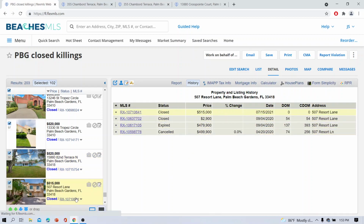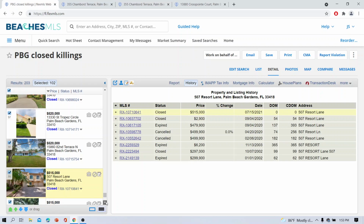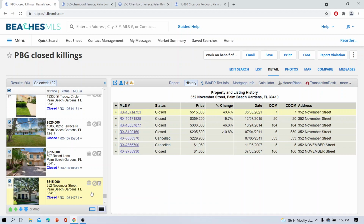Here's one, Resort Lane. They paid $479. No, they couldn't get $479 in 2020, but they sold it for $515 in 21. November Street back to Evergreen. A lot of those have sold over the past month, right? So they closed at $359, sold it for $515, 5 years apart.